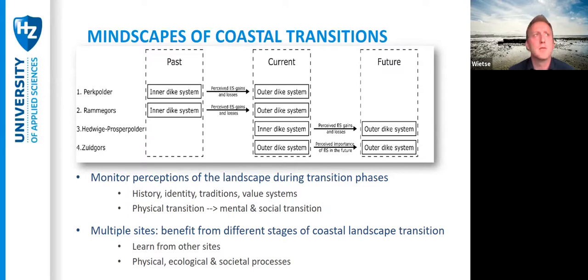But I think sometimes we tend to forget a little bit that a physical transition also involves a mental and social transition. And what we want to do in this part of the research is benefit from the multiple sites that we have in the Southwest Delta and that are in different phases of coastal landscape transition. So what can we learn from one site that can also be beneficial to other sites? And we also want to include not only the physical and ecological, but also the societal processes.